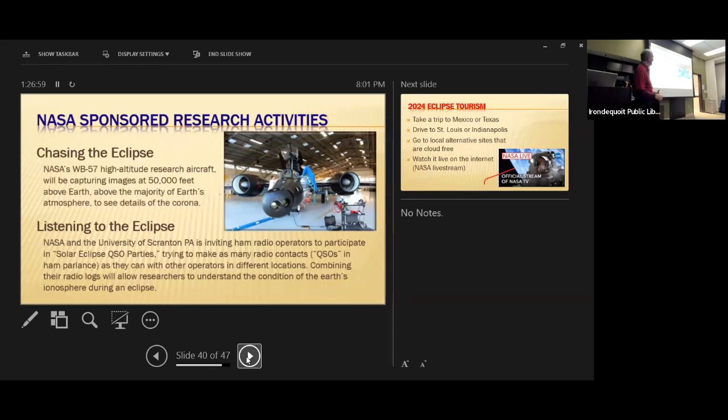What will happen is it will change the way radio waves are reflected off the ionosphere. And so it'll actually block some of the signals. So you'll be talking, and then the signals will go away, and then they'll come back as the shadow of the moon goes over us and affects the upper atmosphere. So I did speak at several ham radio clubs around here, trying to recruit the operators to join us on that day, make as many contacts as they can, and send their data into NASA to do this research.